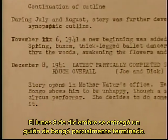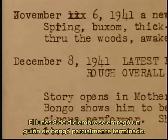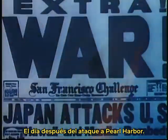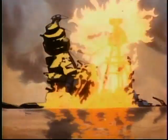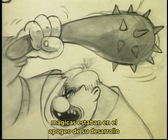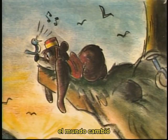A partially completed script of Bongo was delivered on Monday, December 8, 1941, the day after the attack on Pearl Harbor. Just as Bongo and Mickey and the Beanstalk were at the height of their development, the world changed.